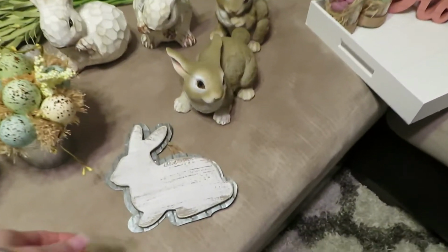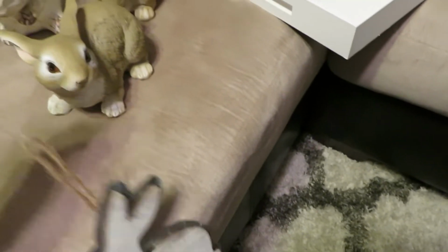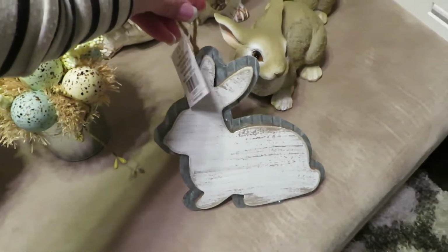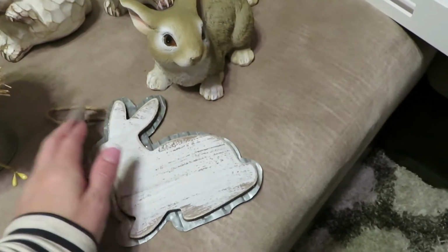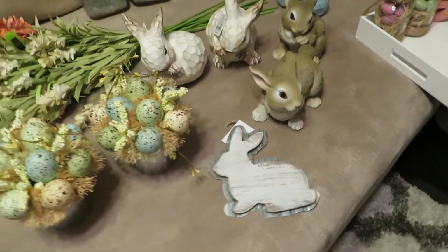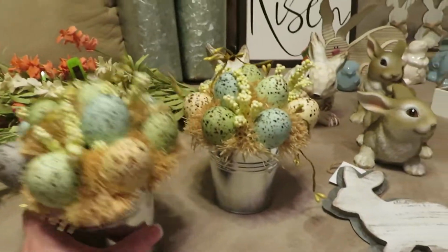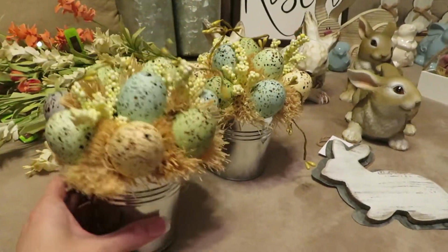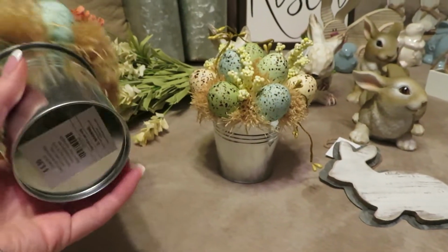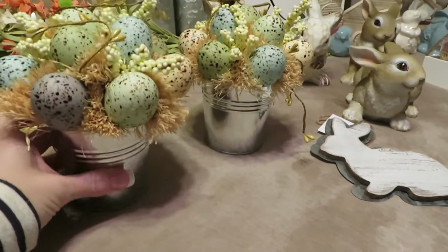I got this little bunny hanger. Oop, about to drop it. I got it from Hobby Lobby and it was $2.99. Everything at Hobby Lobby was on sale, 40% off. Also at Michael's, everything was 40% off. I got these eggs in a tin little vase. I got 2 of those and they were $8.99 a piece.